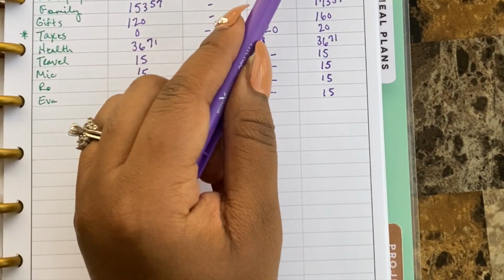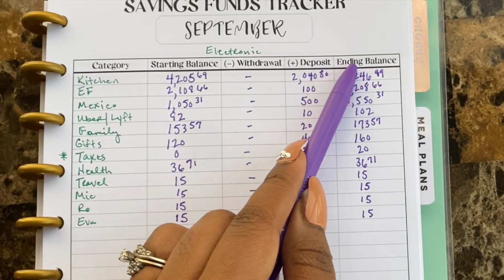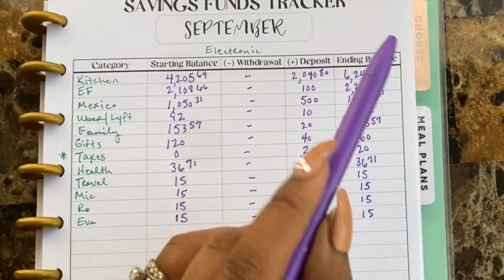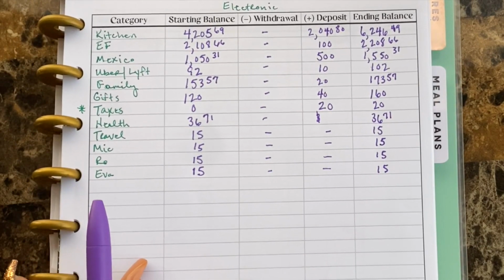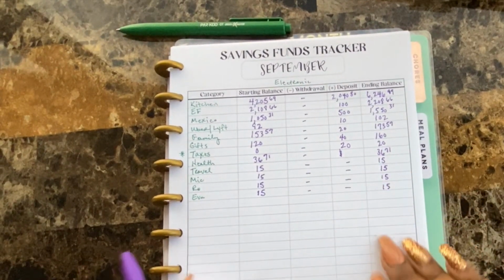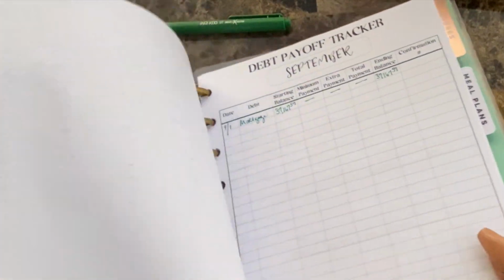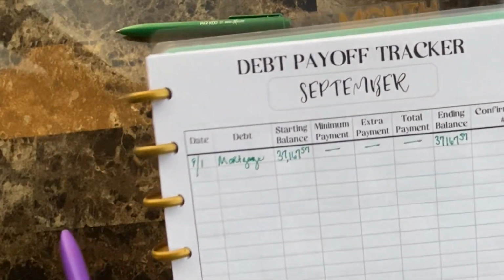And I know it will hurt to, you know, not have that number anymore once we do reach the 12K, but it's still amazing because we will have a beautiful kitchen in our home. So that's savings funds. Now let's dive into the thing that's also very interesting, and that is the debt payoff.